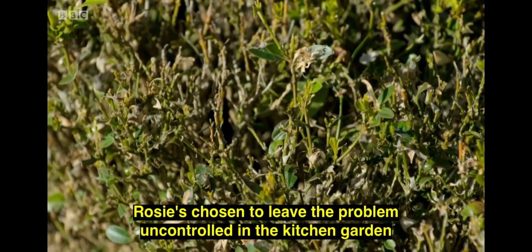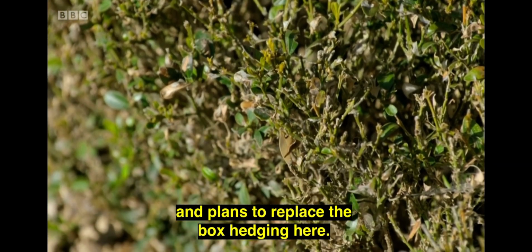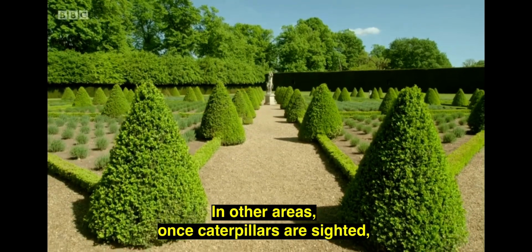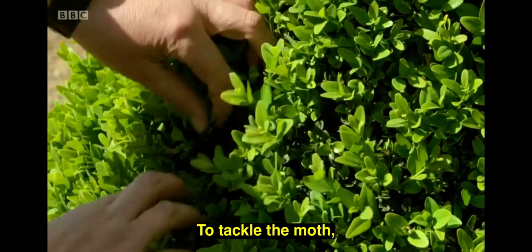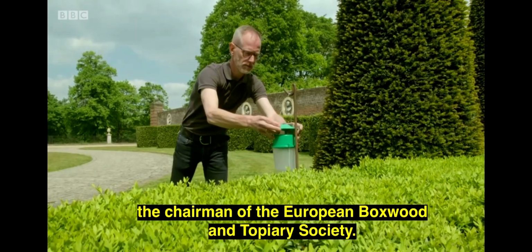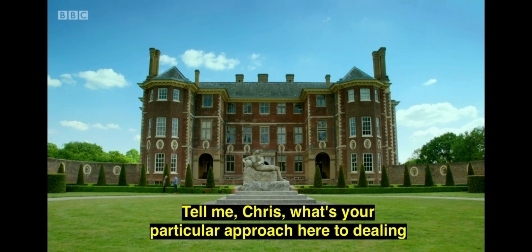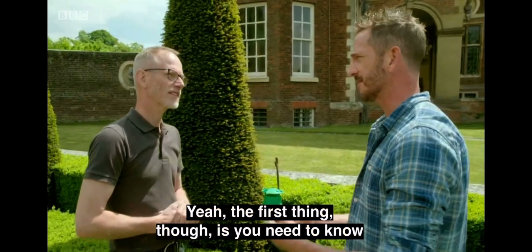Rosie's chosen to leave the problem uncontrolled in the kitchen garden and plans to replace the box hedging here. In other areas, once caterpillars are sighted, they're targeted with a biological spray. To tackle the moth, she's using various methods with the help of Chris Poole, the chairman of the European Boxwood and Topiary Society. Tell me, Chris, what's your particular approach here to dealing with the problem? I know it's multi-stranded.